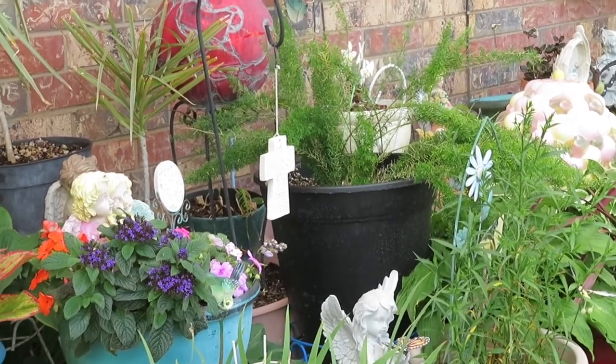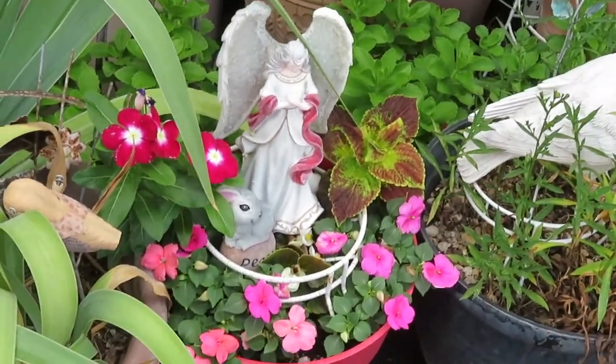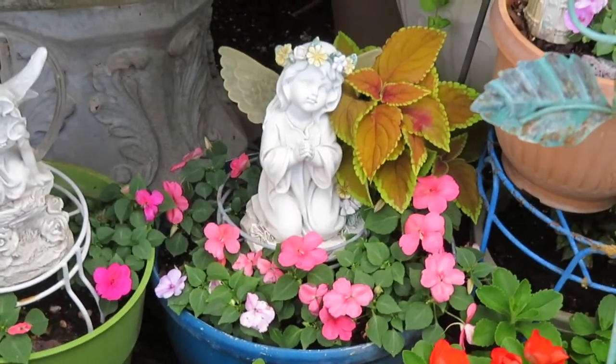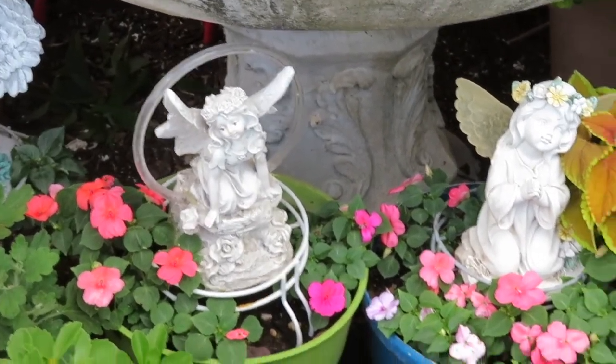But if I would just keep up my part of it, it looks to me like these little plants are trying their best to keep up their part. I did lose a few of my impatiens, and I filled them back up a little bit.